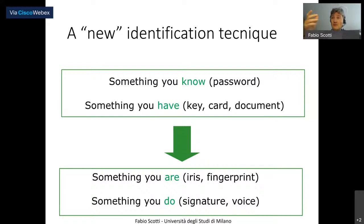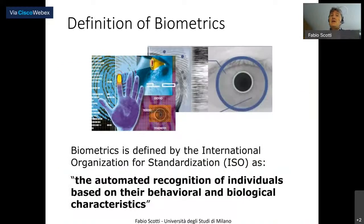Token to something quite different. So something that you are, so your physiological features like the iris, the fingerprint, or also something that you can do, like your signature, the way you speak, so the voice, or the way you walk, so your gait. So that is very interesting.